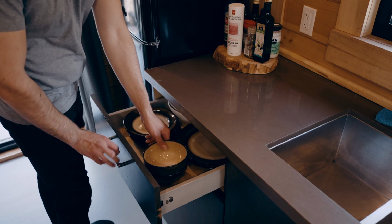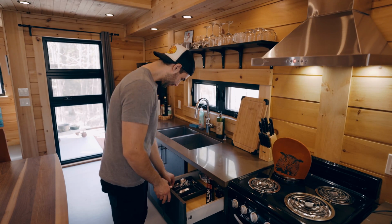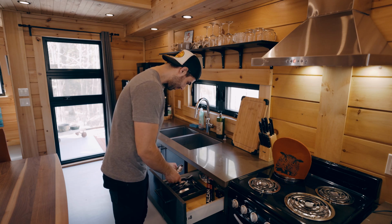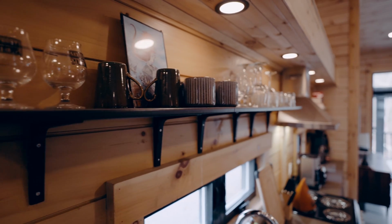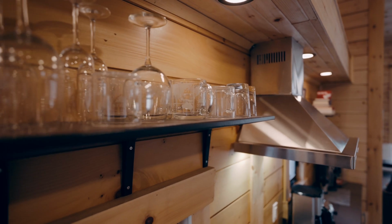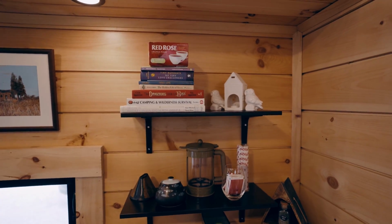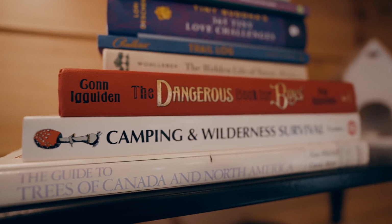Below the counter, there's plenty of cabinet and drawer space to hold all your dishes, pots, pans, and utensils for cooking. The kitchen also has 3 shelves, one longer one above the sink and 2 smaller ones on the far end. The longer shelf holds all the glasses and mugs, and the smaller shelves are used for some decorations, a coffee press, and storing some camping books.